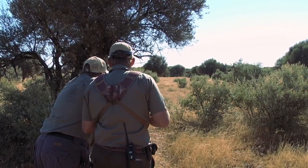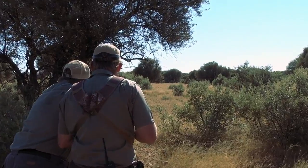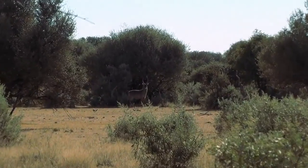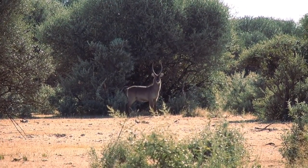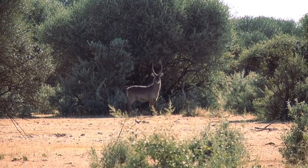Okay, Jeff. I just got a good look at him now. I don't think it's a good bull. He's about 21, 22 inches. I think we can get one much bigger than that. We are working on 25 inch. Yeah. But that would have been a perfect shot to get in there.